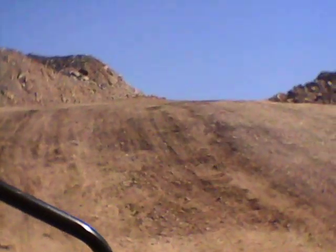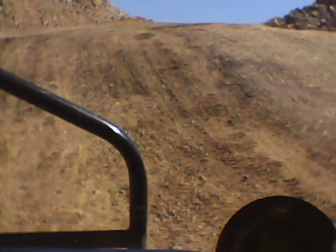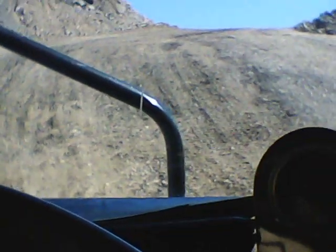So let's see the backup camera leaving. And going up the ramp. This is normally called the ramp, or the haul road.